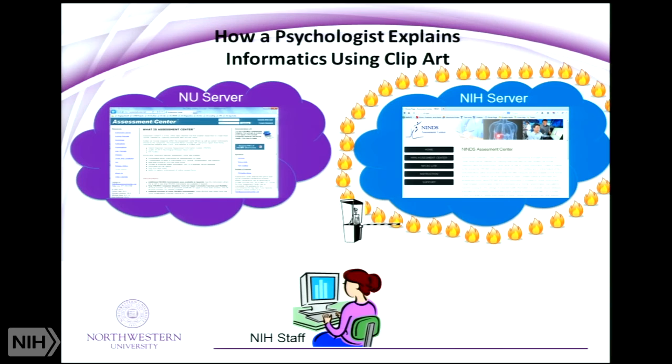So what happens is an NIH staff person points their browser to Assessment Center, and they log in to Assessment Center. They do all of their study setup. So they pick which instruments they want to include. They decide how many time points. They configure the study exactly as they want, and then they launch it for data collection, so it's ready to go. They can't use Assessment Center as the data collection platform according to NIH policy.